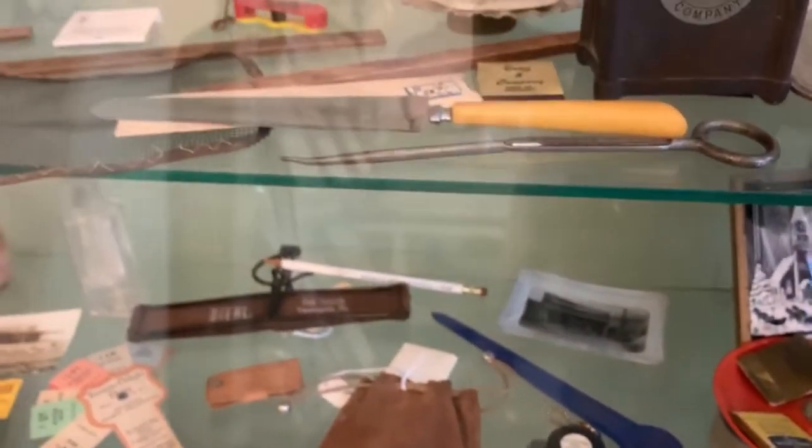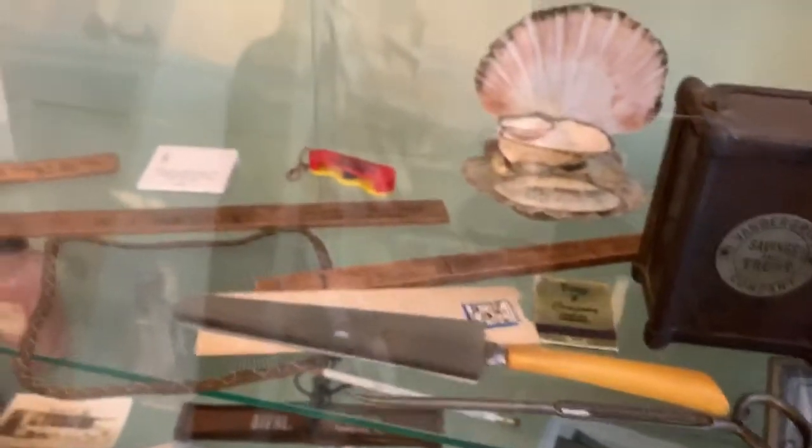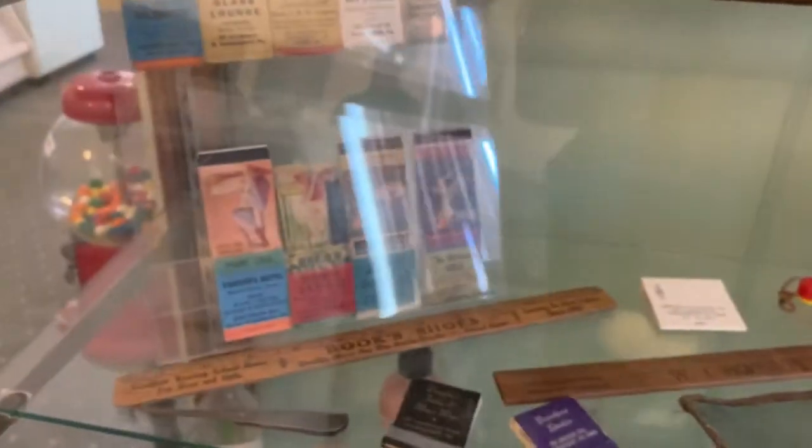And of course, not every place had advertising items. So a lot of the little mom and pop stores, we do not have any sort of advertising premiums for them. We're gonna go out in the hallway here, and we have a few more things out there to show you.